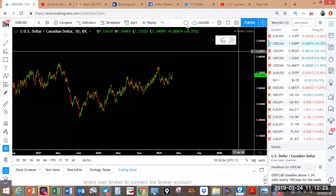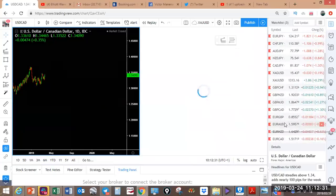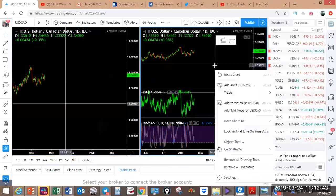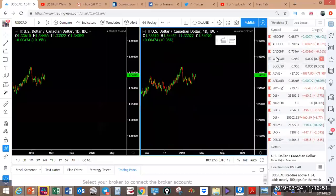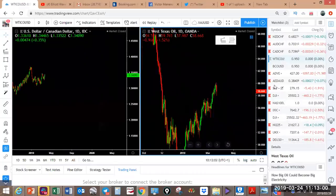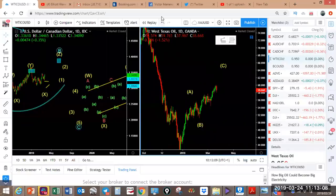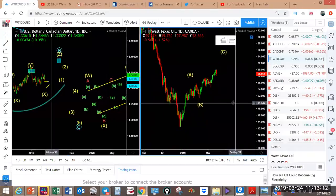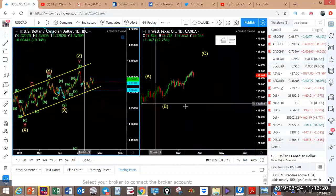So let me bring oil to the side here, make two screens, and we look at oil at the same time. Now let's look at WTI. I'll look at WTI. Okay, let's bring oil on the right-hand side, so we can compare these two. Let's look at WTI here. Now, if you look at WTI, let's show the labelings. Look on the left-hand side. I hope it is clear. Okay, so the right-hand side, I've not made the adjustments as I've just shown now. I still have to make those adjustments.